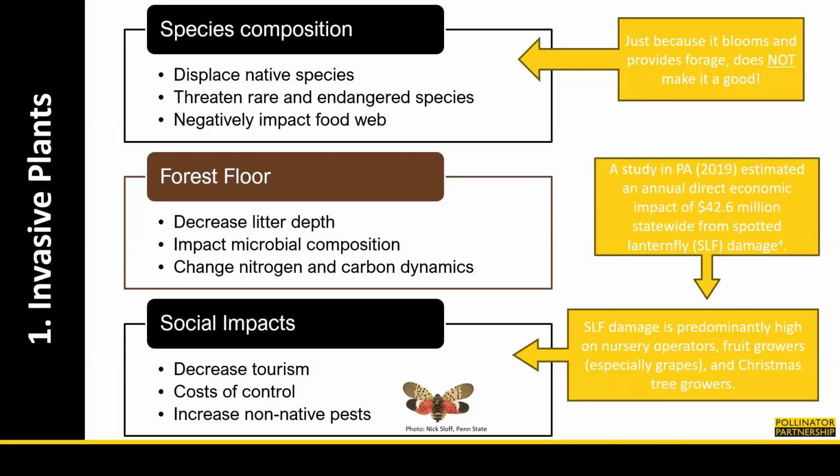Okay, so we're going to start with number one. We're going to talk about why invasive plants are no fun. So number one, invasive plants can affect species composition. They can displace our native species, they can threaten our rare and endangered species, and they can negatively impact the food web. So this is a good reason to highlight that just because a plant blooms and provides forage, it does not make it a good plant.